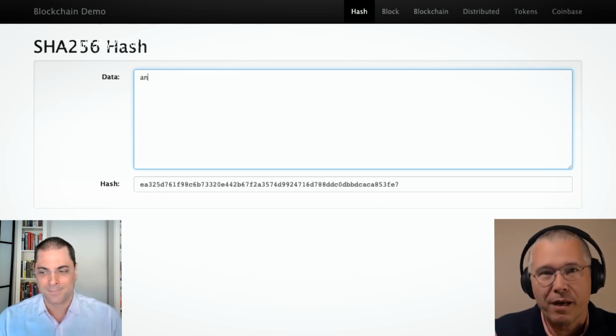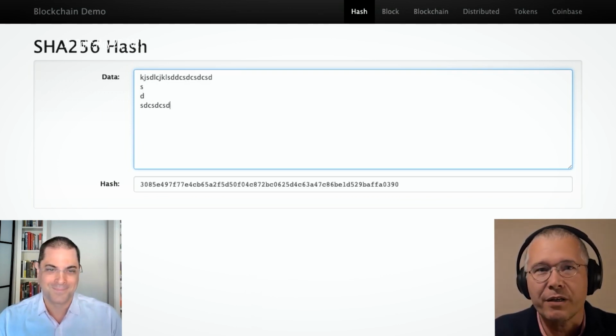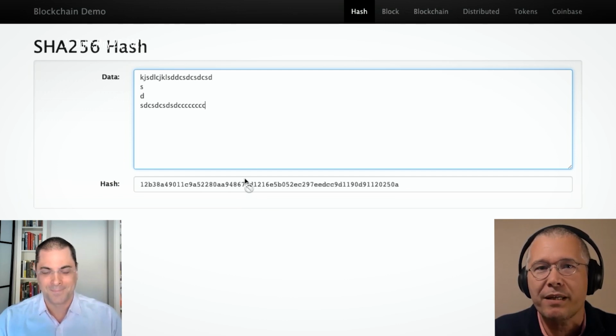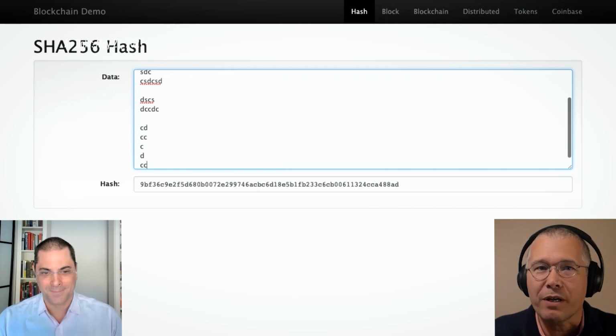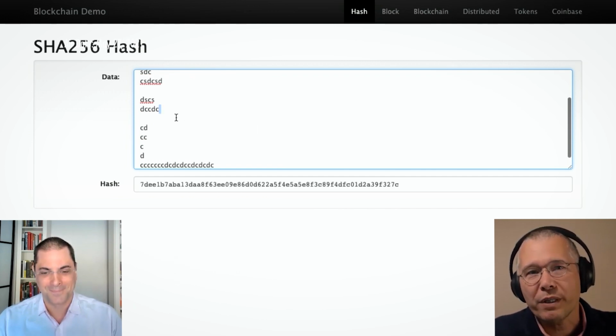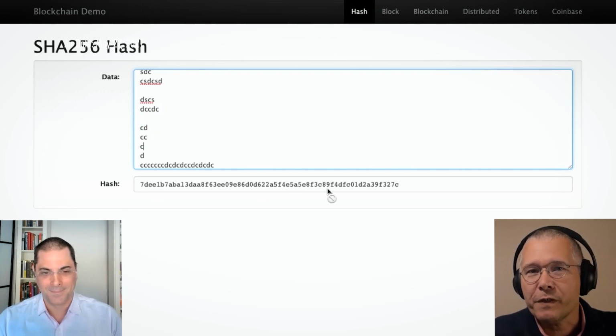Now I could put nothing. I could put lots of data, and you'll see every time I type a key, this is changing. So you get the idea that this can be calculated very, very quickly. But no matter how much or little I put up here, you're always going to get a SHA256 hash which is exactly this long. Okay. And importantly, you're not going to be able to go backward.